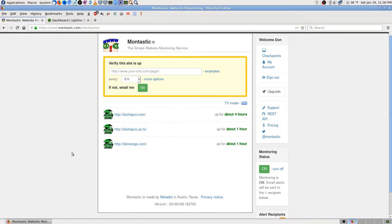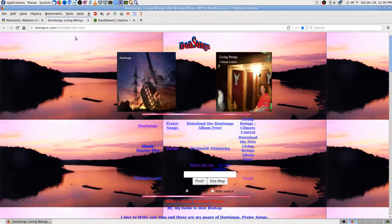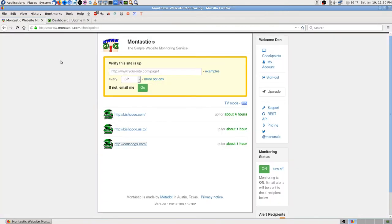I looked over it in some videos. GoDaddy has added a URL shortener service, and my URLs aren't too long anyway, even when you go to dawnsongs.com, that's not long. bishopco.com, web98index.html. So I didn't want it. I was afraid it would actually add more seek time to finding my site. Everything it has to do before it gets to your site adds to your load time, and I was afraid I'd get errors, but it could be.